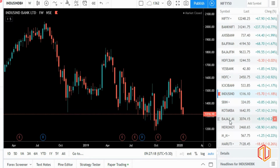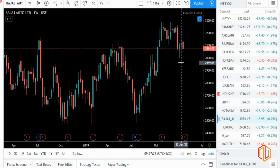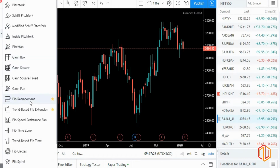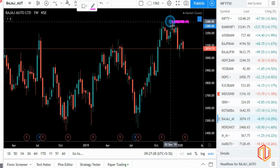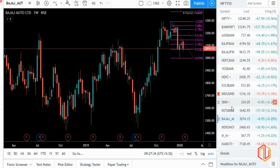Bajaj Auto looks bearish. There was this big move, then a pullback. If you check with the Fibonacci ratio, we have seen a pullback of 50% already, right? So I'm expecting the market to go back and test the low at 2994.